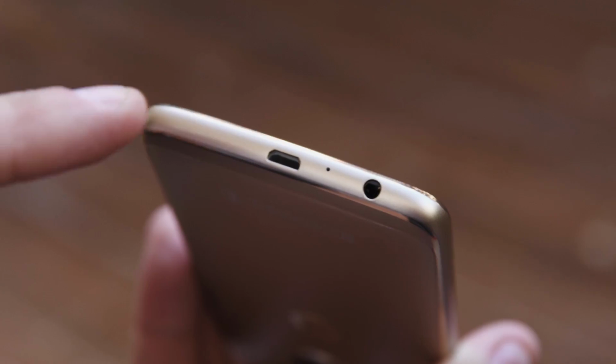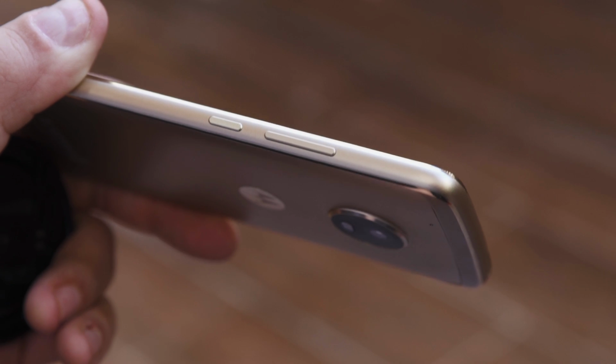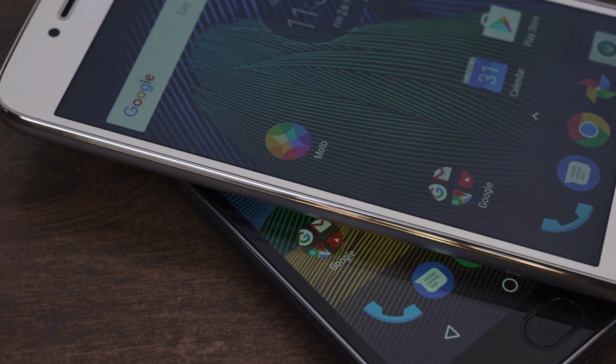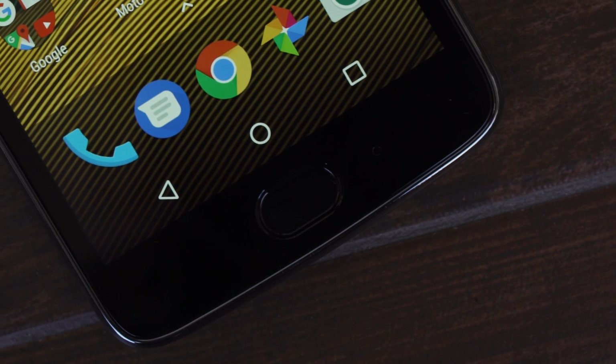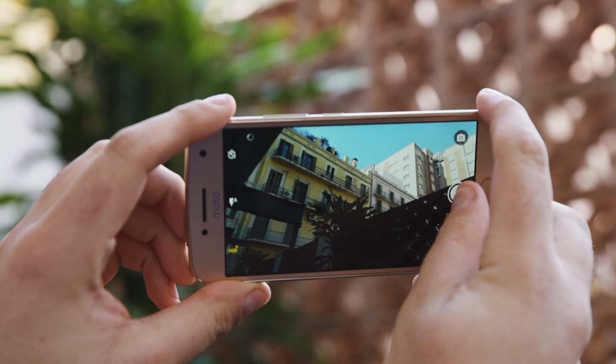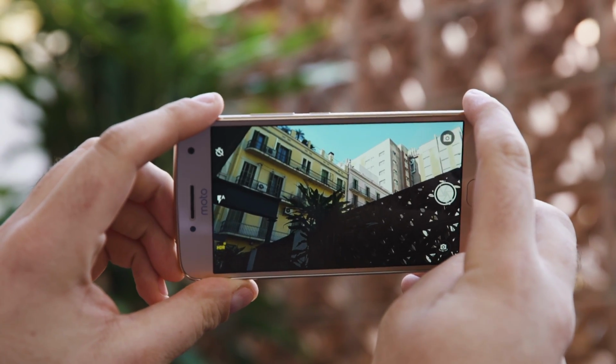But even so, all in all, these two phones strike me as very nice mid-range Android options with metal designs, the latest Android software, and Moto's great customizations. Both come in gray or gold, and they'll be on sale in March, starting at around $199 for the G5 or $229 for the G5 Plus. It's hard to beat a metal phone for that kind of price.